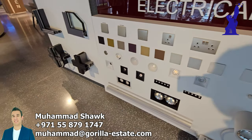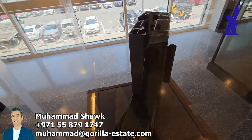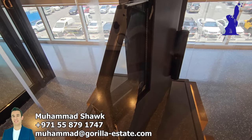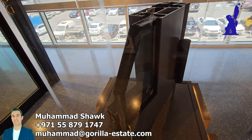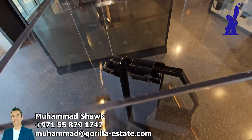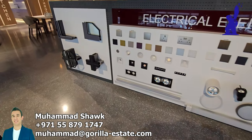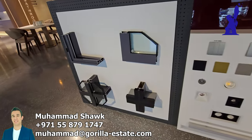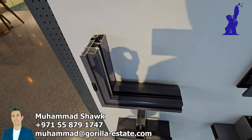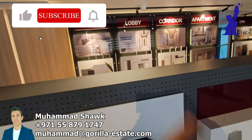One thing that attracted my eye, look at the thickness of the glass, and of course there is a gap in between that is in the standards, but they are using very high quality glass. Insulation is the best, and the cut of the aluminium is perfect. What they are using here, you will get to see the nitty-gritty of every single detail, small details that you can imagine in your property, and then we can reflect that onto every brochure.